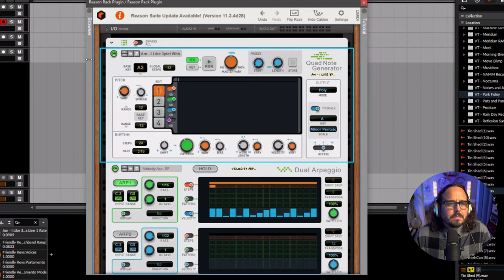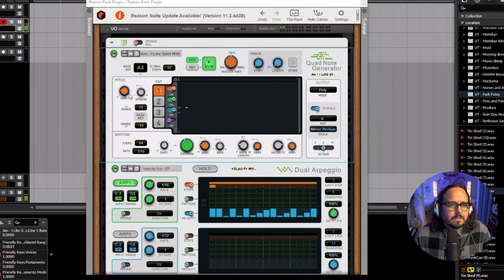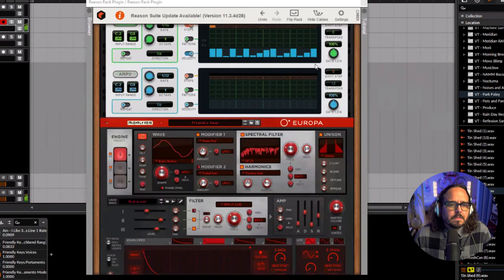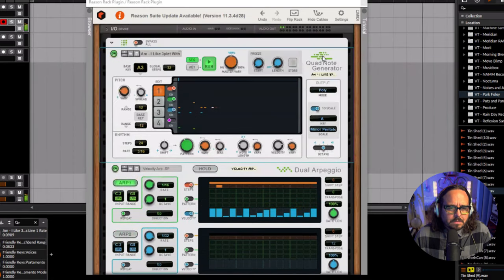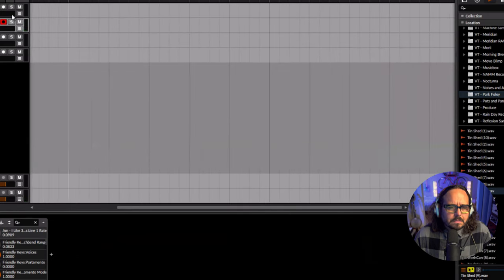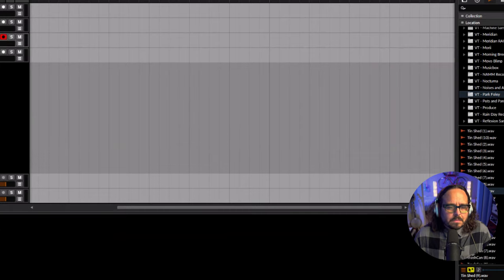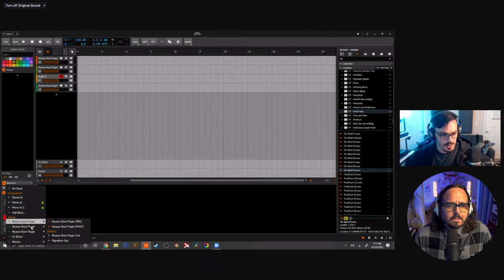So I've got this on sequence mode. So when I play this, it's going to start playing. So this is coming out of the key of A. That's an important thing to keep in mind, because we are going to need that information later. Now, within your DAW, whatever that might be, you're going to resample this. So you could bounce this out, or however you want to do it.